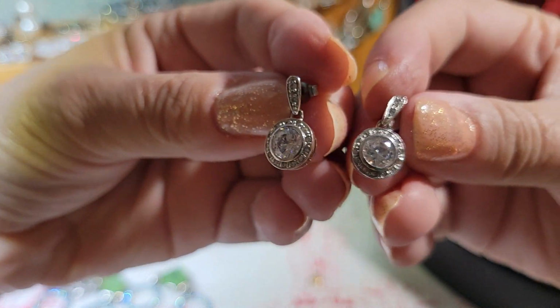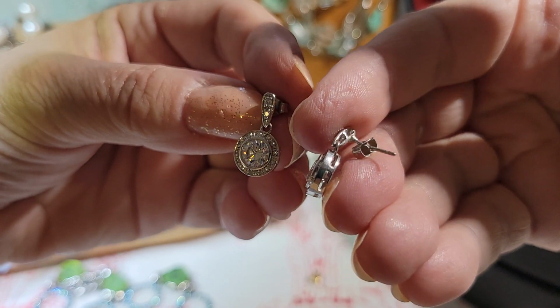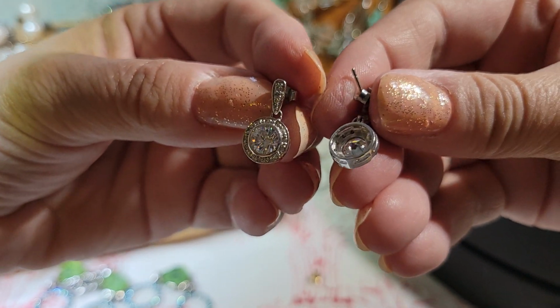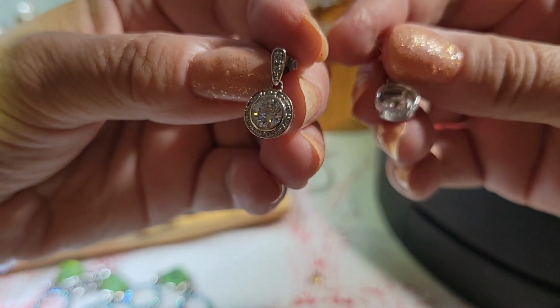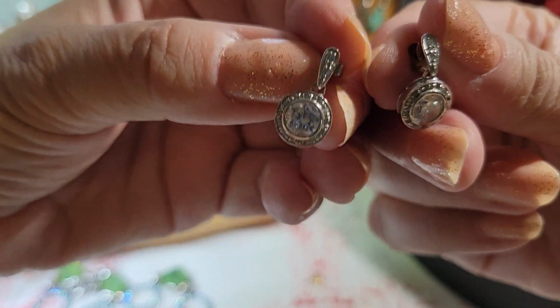So here's a little rhinestone drops, silver tone, post earrings. Don't know who makes them. In great shape. Look like they have other stones.